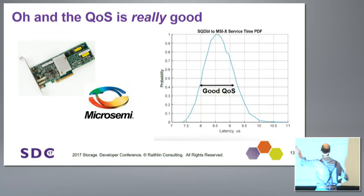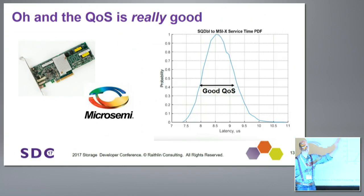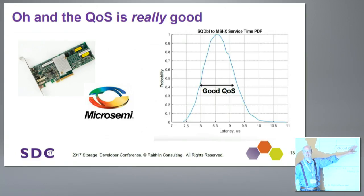So this is a different device, and it's a little slower, but what I did here is I did millions of reads, and then I plotted the probability density function of the reads. So some reads take 7.5 microseconds, some reads take 10. They have some kind of distribution. It looks kind of Gaussian. Large number theory, central limit theorem here. Also, lots of math in this talk. Notice, it's quite tight, right?